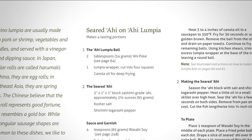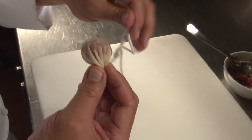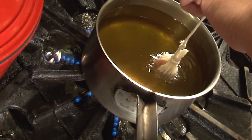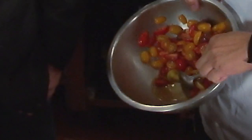One of the dishes in the book, an ahi lumpia. A lumpia is like an egg roll. Well, why does it have to be that shape? So the ahi lumpia in the book is round as a ping pong ball. If the kids grow up thinking that anything is possible, what does that do to their creativity? What about innovation? Okay, you can see that more moisture has come out.